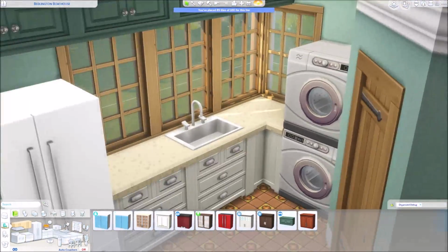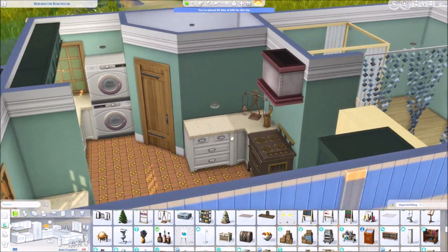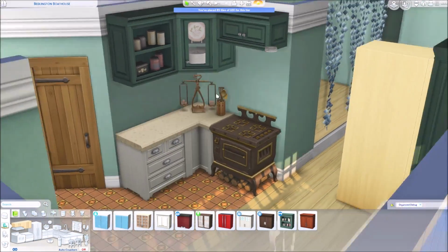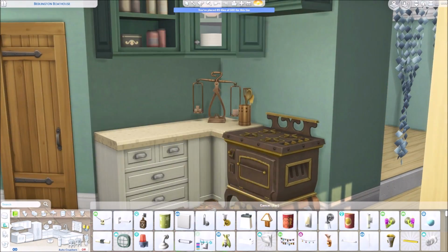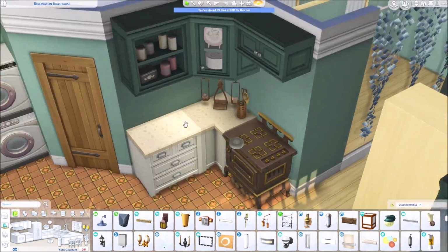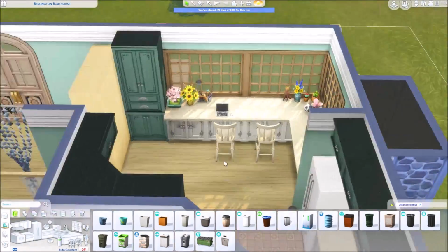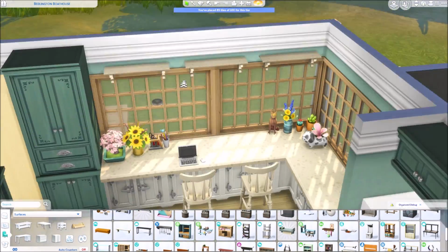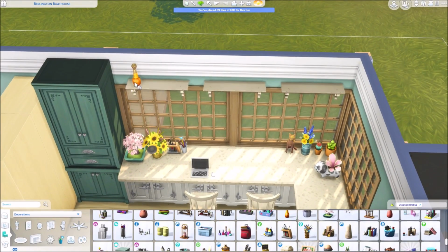And I used the Parenthood countertops, but I used the vampire cabinets on the walls instead. I thought that these two, they don't really go together, but they kind of do at the same time. You know what I mean? Like they work for me. So yeah, I really, really love this house. I really want to live here, honestly.